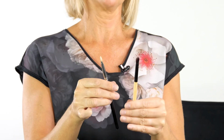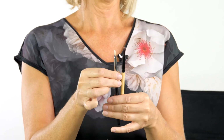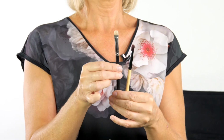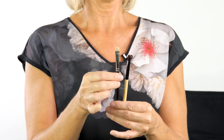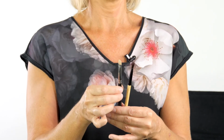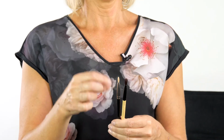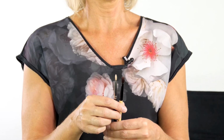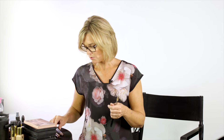So this is a nice general eyeshadow applicator, or shader as we call them, but this one's going to give me much more precision. So it depends how much makeup you're applying. If you're doing a very simple eyeshadow, you don't need anything this precise. So think about what you're trying to achieve, and if spending a lot of money on a brush is going to be worth it.